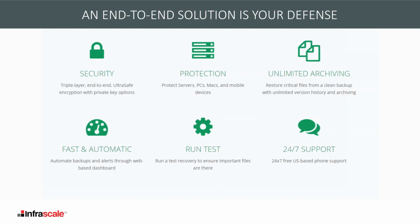And not only do we have that anomaly detection that gives you that proactive warning ahead of time, Infrascale also, and hopefully this is a recap for a lot of you, has that double-blind encryption, which enables ultra-safe encryption as well. You have private key options, so security is very important to us, security and privacy, of course. Protection for servers, workstations, endpoints, everything end-to-end, unlimited archiving, unlimited test recoveries to ensure that all the policies you set are working exactly the way you want and expect them to, and then 24/7 support, 365 days per year.